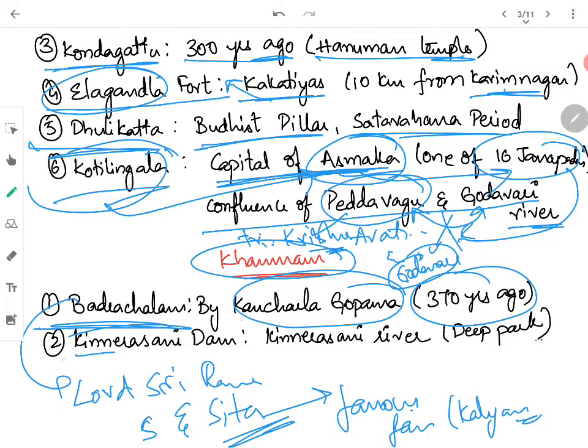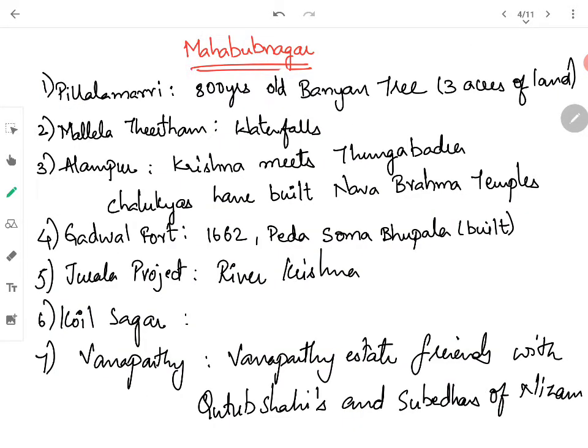Next comes Kinnarsani Dam. Kinnarsani Dam is built on the Kinnarsani River, and there is also a deer park near Kinnarsani Dam. And then comes Mehboob Nagar. Mehboob Nagar has the most famous Pillalamarri, which is a big old banyan tree planted 800 years ago, and it covers 3 acres of land.